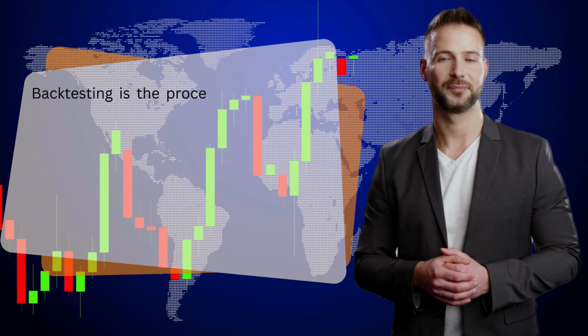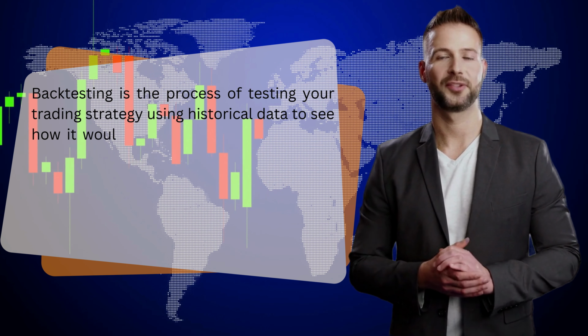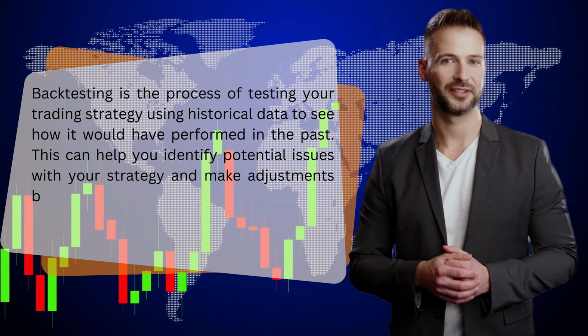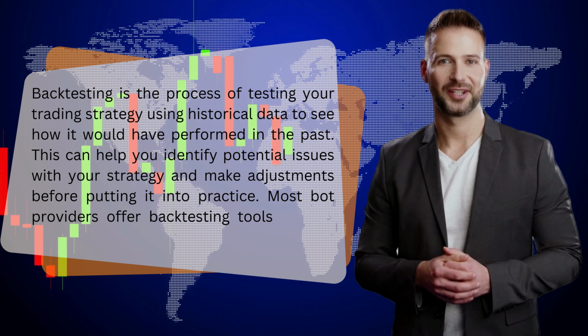Backtesting is the process of testing your trading strategy using historical data to see how it would have performed in the past. This can help you identify potential issues with your strategy and make adjustments before putting it into practice. Most bot providers offer backtesting tools to help you optimize your strategy.